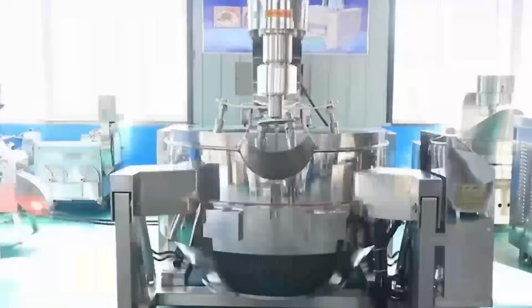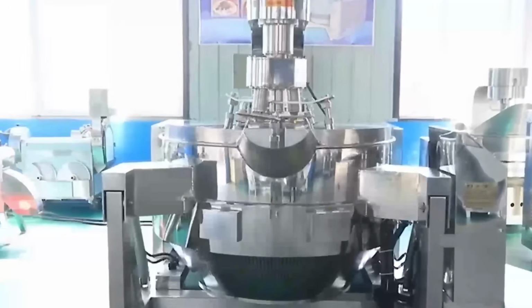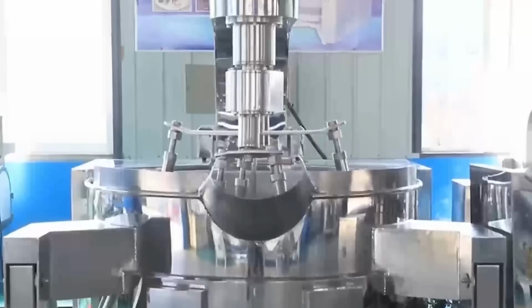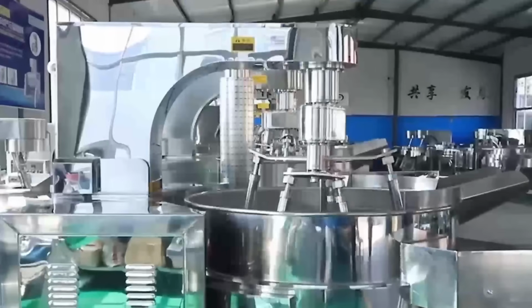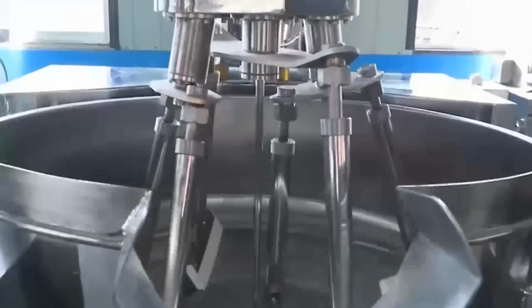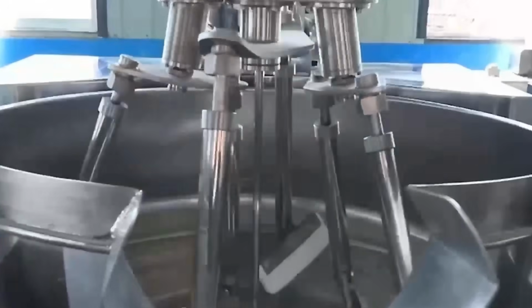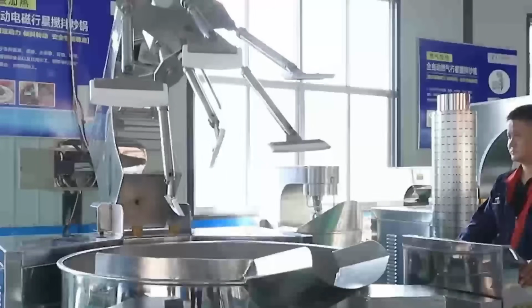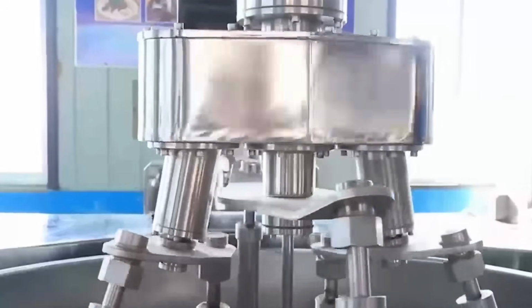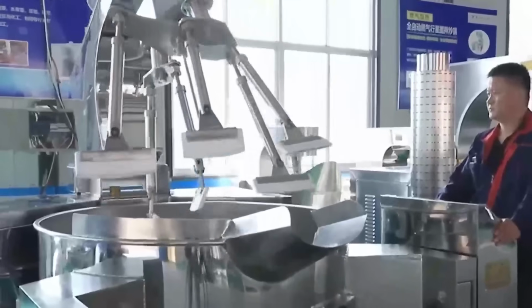Now comes the aeration stage, where the characteristic lightness and chew of the nougat is created. A pre-prepared egg albumin solution is metered into the cooled sugar syrup in a continuous aerator. This machine functions much like a planetary mixer, but at vastly greater speed and scale. Blades spin at extremely high RPMs inside a sealed chamber, while air is injected under pressure. The result is a fluffy, stable foam that has the volume and consistency of whipped marshmallow.